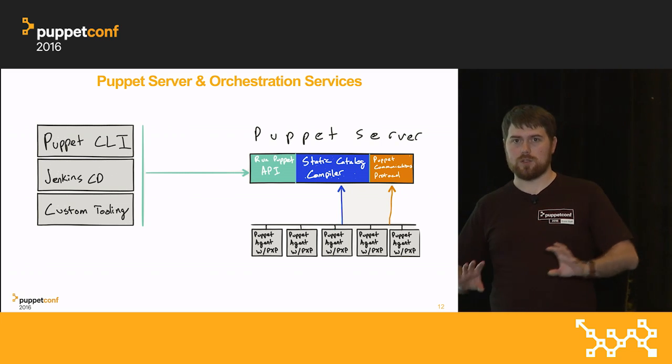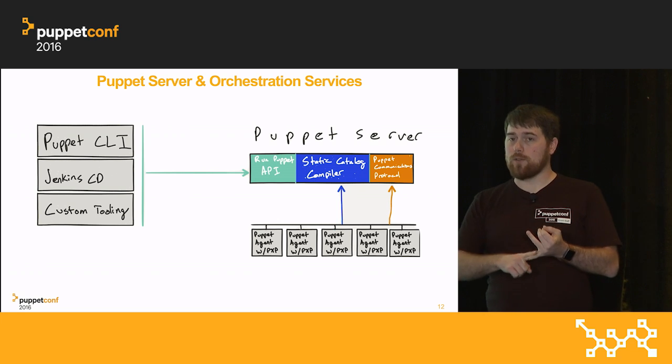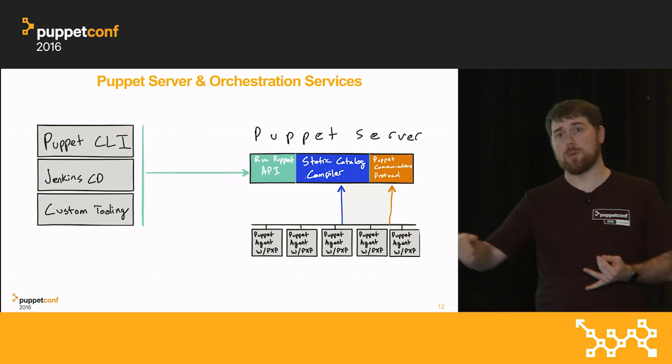The rest of it is on similar veins, not as discrete as the RBAC service. But in the case of the orchestrator, we have an RBAC integration so that you can authenticate and control who can run Puppet. And soon we'll make that more fine-grained so you can say who can run Puppet where.